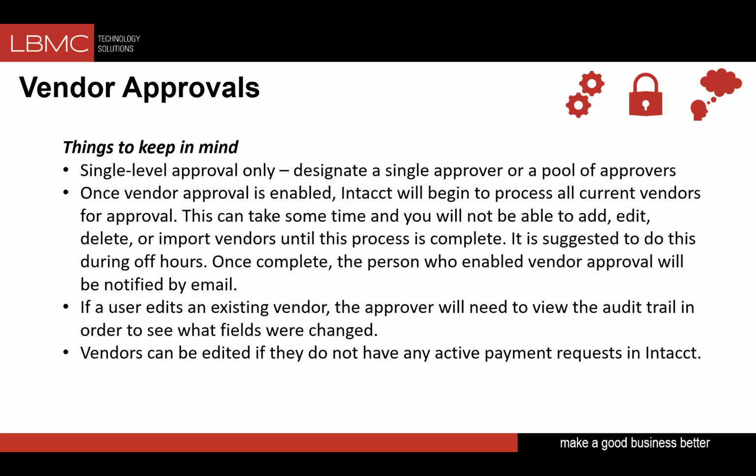All right, vendors can be edited if they do not have any active payment requests in Intacct. So things like they've got a check ready to cut or an ACH payment that's going to go out. If there's an active payment request in the system for that vendor, you cannot edit it while it's in that state. So what you'll need to do is either complete the payment request or cancel the payment request, edit the vendor, and then go back through and select it for payment again.